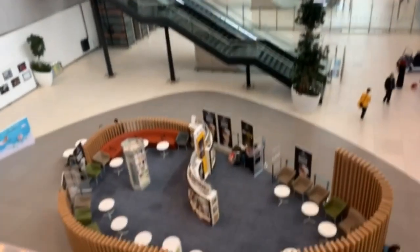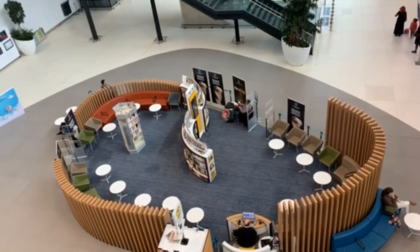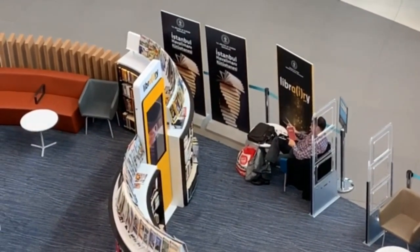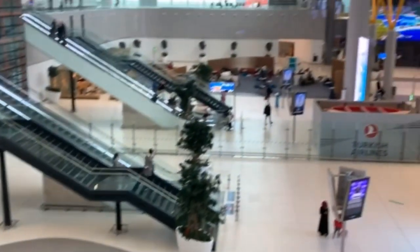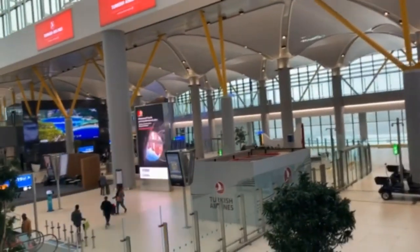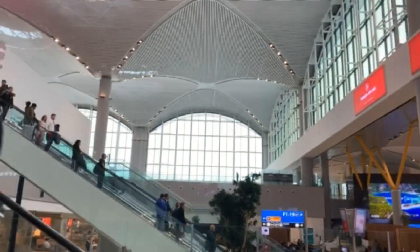Oh, this is a brilliant idea, by the way guys, we can actually just stop by there. It's a small library. There are not so many books. It says, as you see, Istanbul Airport Library, Istanbul Havalimanı Kütüphanesi. And you can find interesting magazines and books there, so we can take a look together. Down we go again. So we are heading to the library, which I was talking about. And once again, now we're on the floor where the gates are. Well, the ceilings are massive everywhere.